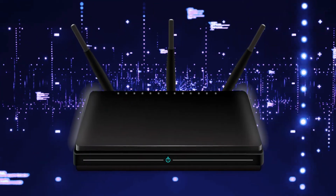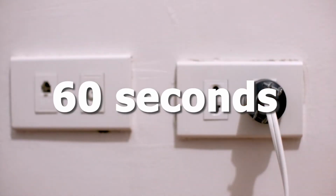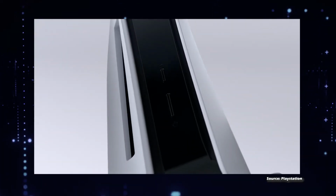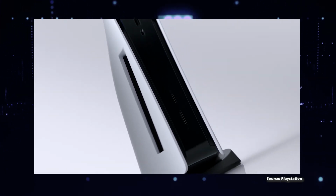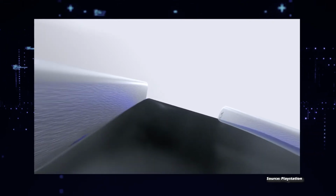Find your router or modem that is giving you Wi-Fi and unplug that for 60 seconds. Then plug it back in. You have to wait a few minutes for it to connect and get back online, but when it does, check your PlayStation then and see if it works. If it doesn't, let's go ahead and move on to this next method.